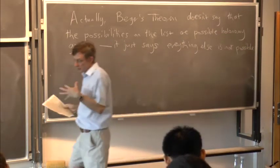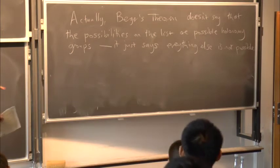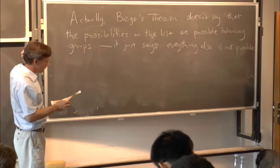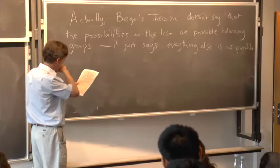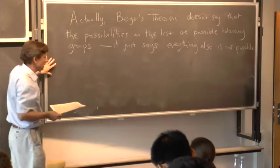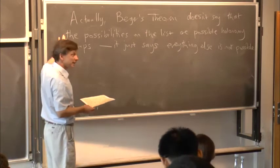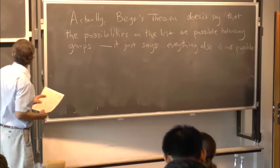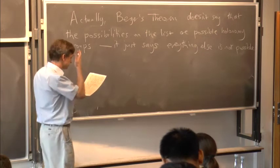So Berger's theorem says that if you have a metric, then its holonomy group is one of these possibilities, but Berger didn't actually tell you that all of those possibilities can occur. And as we'll see, somehow the way Berger proved it is to make a list of all conceivable holonomy groups and then start chucking possibilities out until what's left is this list.